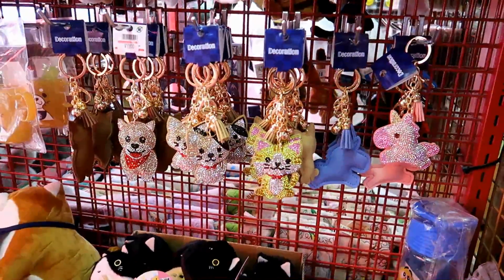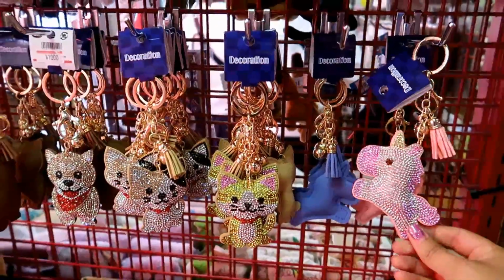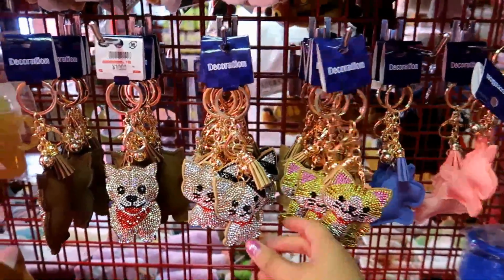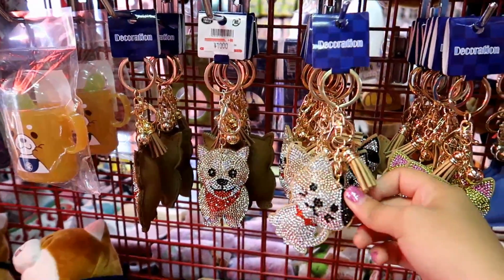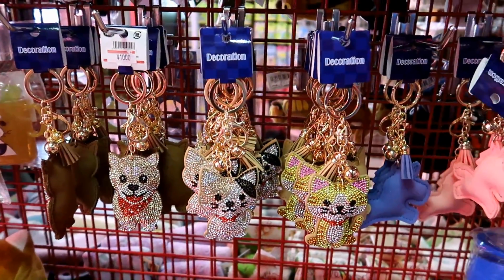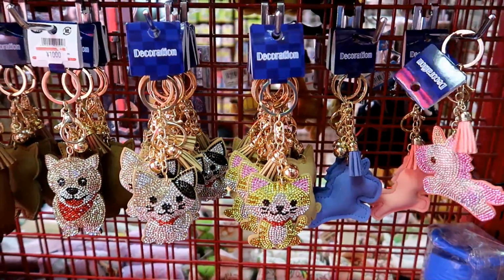I have to show you guys these keychains. They are so sparkly. I haven't bought any, but I have won a whole bunch of similar ones from the claw machine. They're super cute. They're $10 too. That is crazy. And the ones you got? Yeah, the ones that I got. They're licensed. So I got Disney, Rilakkuma, Nintendo.